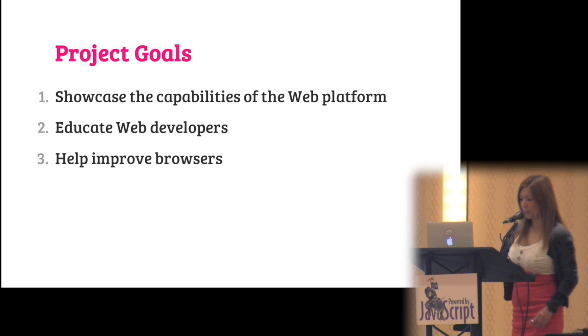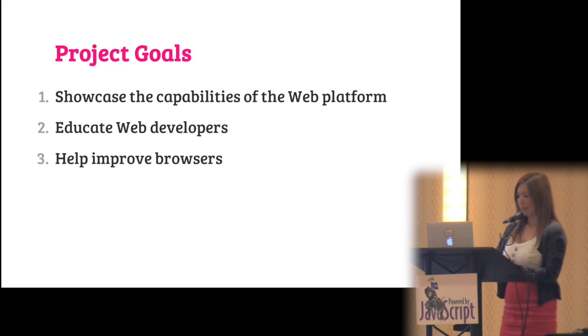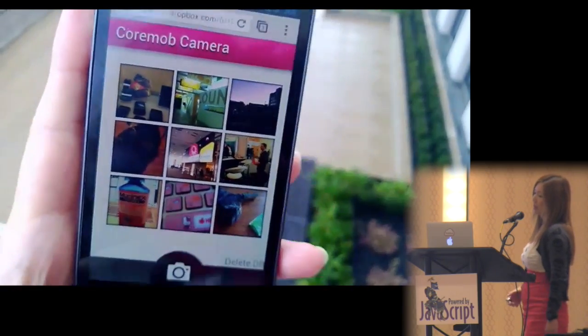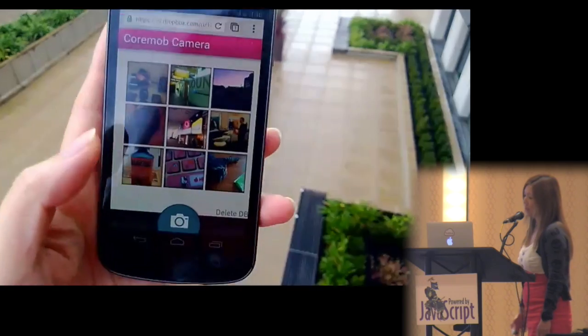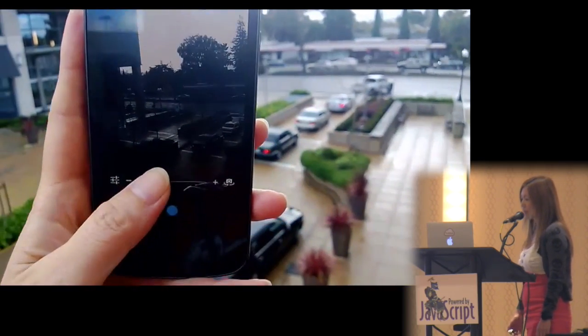So this was a demo. Again, this is nothing more than an Instagram clone, so it's pretty much the same thing. Let's see. By just pressing a button, it opens up the camera. Again, this is running in a browser, but you can access the camera by using the browser.